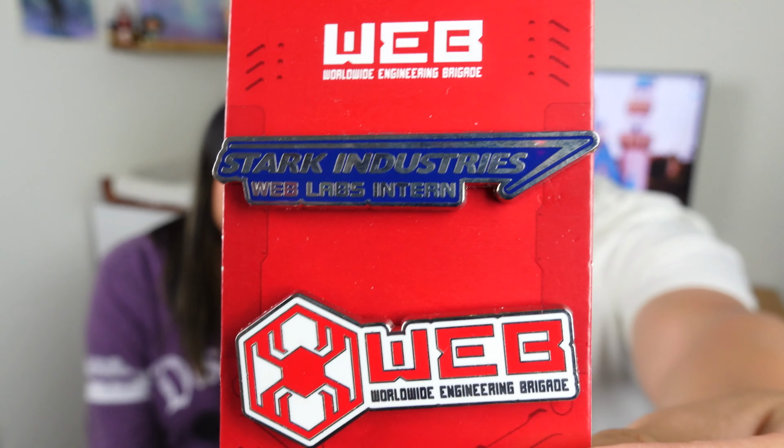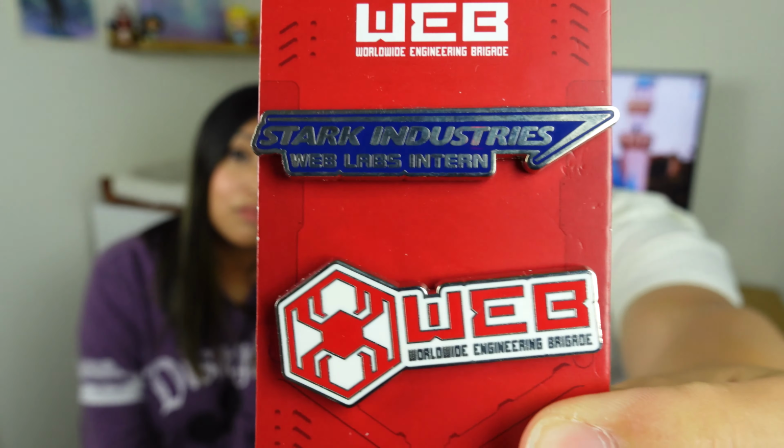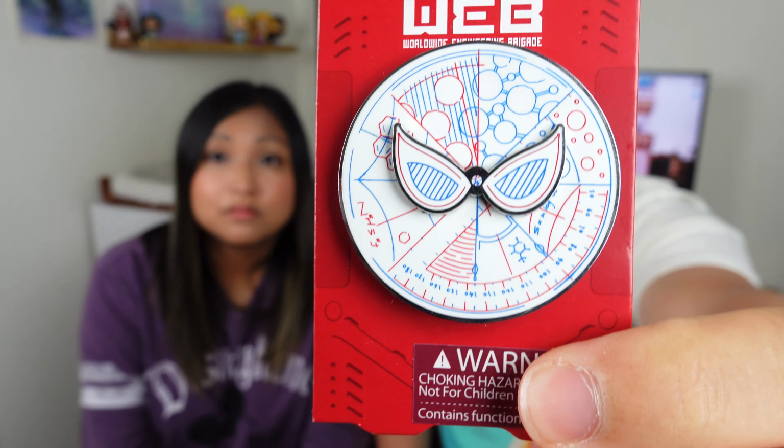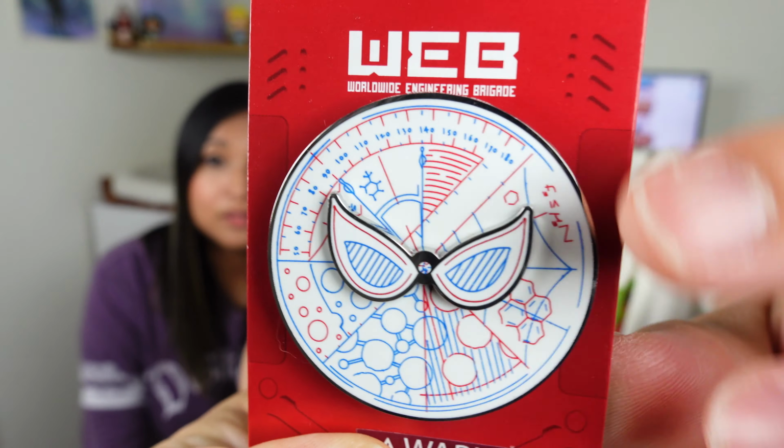These two pins came together. One is a Stark Industries intern badge, and one is for just web. And then lastly, we have got this Spider-Man one, which is really cool, actually. And there's a spinner. It's a spinner. And they have a shirt of the same thing.